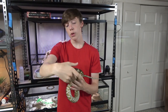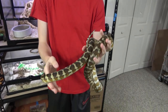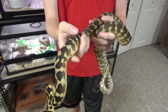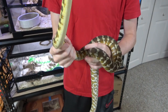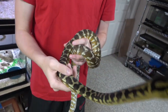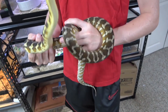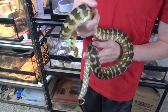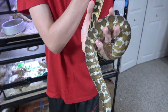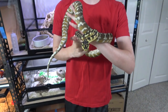They are pretty beautiful. She has dark brown and a cream tan color on her back with the classic carpet python pattern, and then going down to her side she has a lighter cream and orange color, and then on her belly she has that same cream color that was on her side, as well as some black spots. And like all carpet pythons, she has her own unique head stamp, and towards her head it is also more yellow.